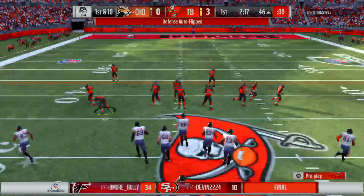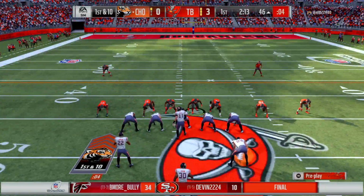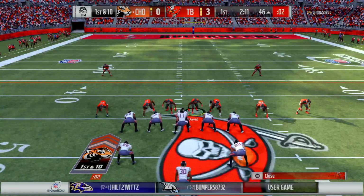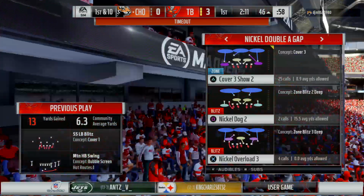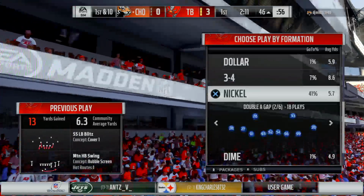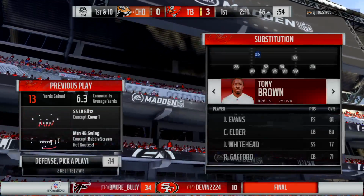So from Buccaneer territory now, it's 1st and 10 at the 46. Now with just 1 second showing on the play clock, we're going to get a timeout. And my goodness, they're now out of timeouts here in this first quarter.